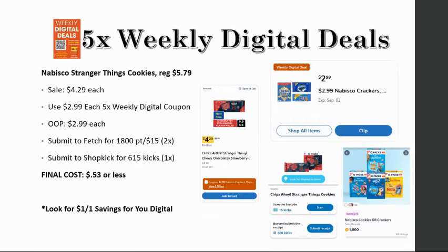But my account actually has a coupon for the Chips Ahoy. And it is picturing the Stranger Things cookies, although it does apply to the other cookies that we saw. So if I really don't want the Stranger Things cookies, I could get just a regular Chips Ahoy cookie from the last slide and use this $1 off coupon. So the Savings for You coupon, we can mix into this if you happen to have it. But because not everybody is going to have this coupon, I didn't include it in this.